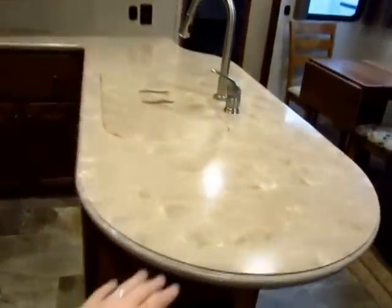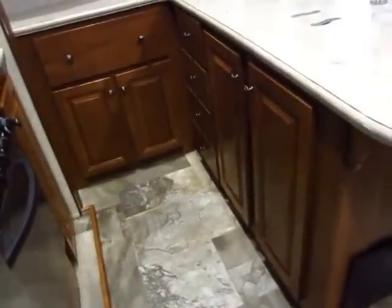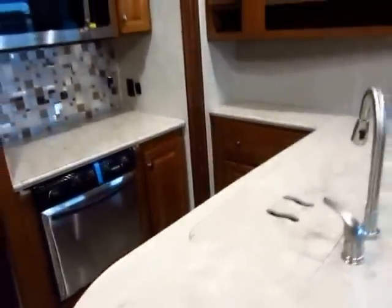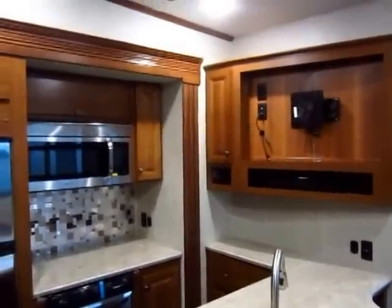Now, standard, we do have nicer solid surface countertops. We do have all, again, hardwood cabinet doors. And you'll see that in the kitchen, the bunkhouse, everywhere. You have a gorgeous kitchen here, and a lot of bunkhouses have a very sad kitchen. This is not one of those.